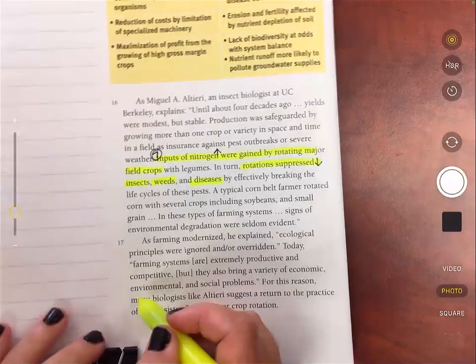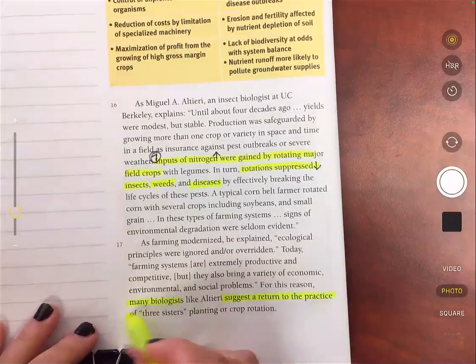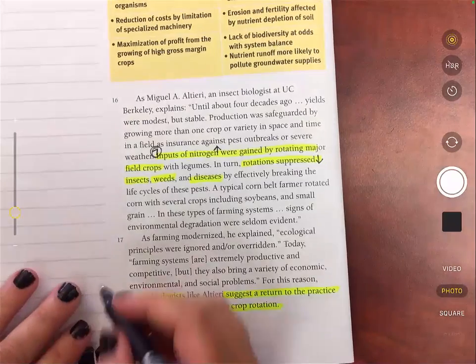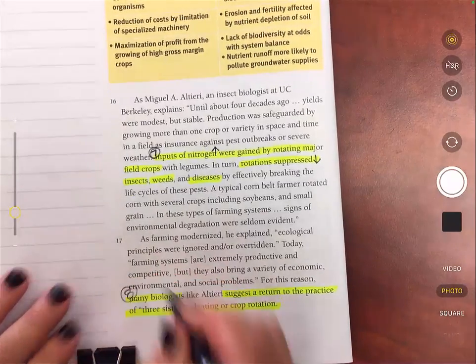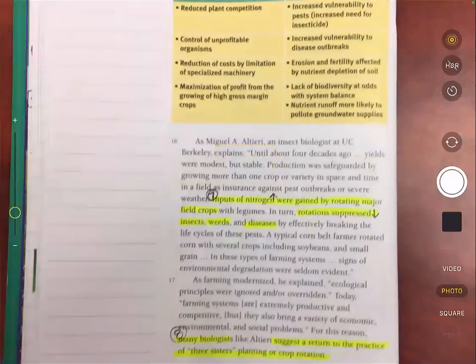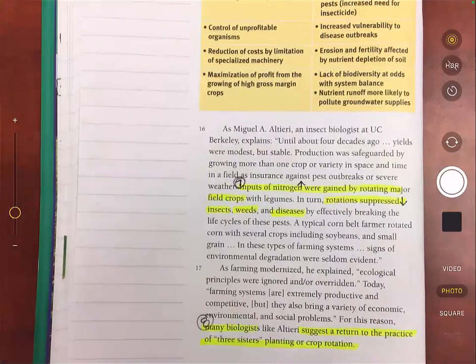Good. Many biologists, this is what they all want. Many biologists suggest a return to the 3 sisters or crop rotation. They think that is the best idea to make sure that you have a healthy and productive crop. That is our 8th key detail. All right. We have reached the end, which means we need to write down a main idea. You guys ready for a really long sentence?